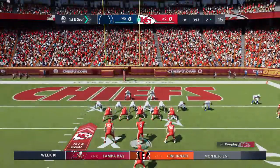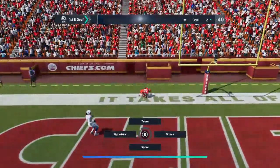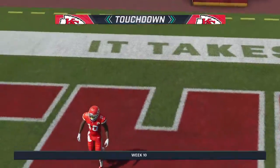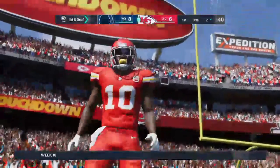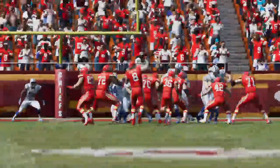1st and goal, a chance to convert that early turnover into points. This is caught by Hill for a Chiefs touchdown. Tyreek Hill with touchdown number 12 on the year. And the Chiefs are going to take a first-quarter lead.